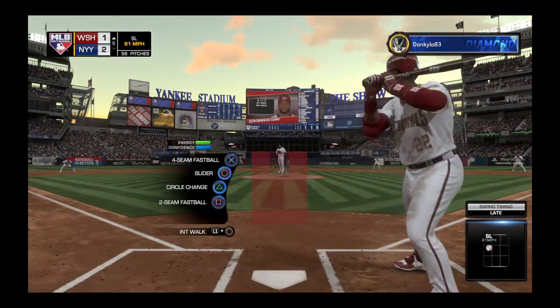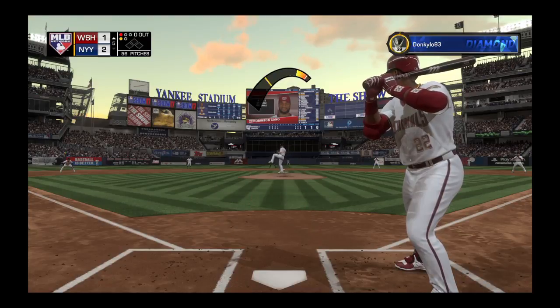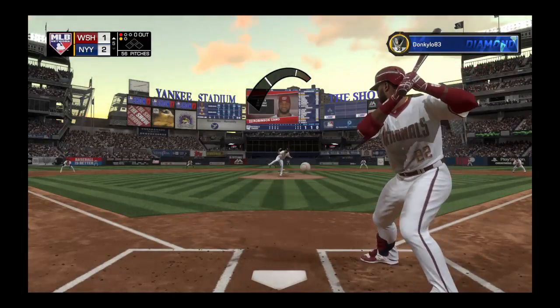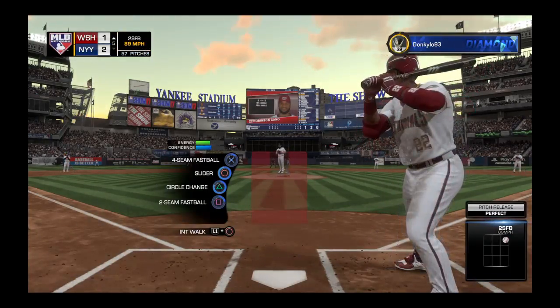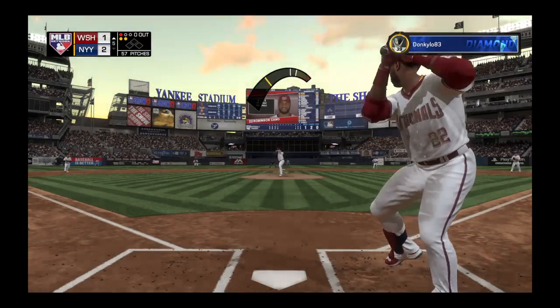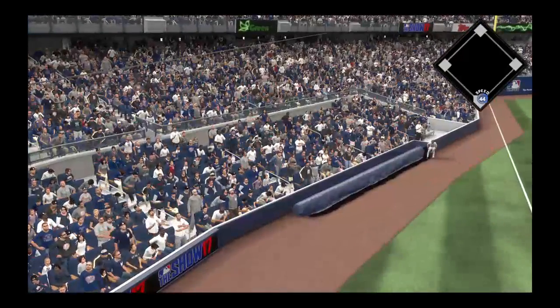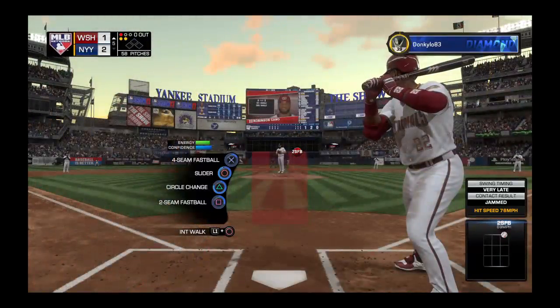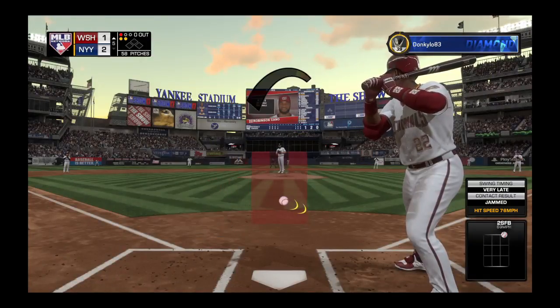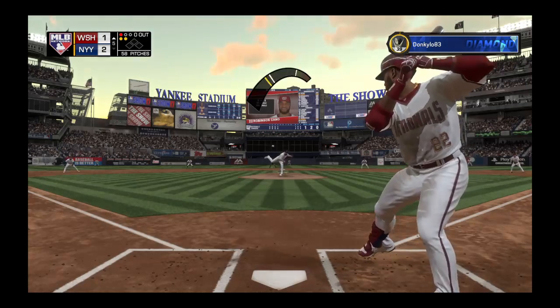1-0 pitch is his slider, swung on and missed. 1-1. Now the 1-1 to Cano. Takes a high fastball for a strike. Now here it comes. And this is going to find the crowd down the left field line. Count holds at 1-2. That's probably not what he wants to do with 2 strikes right there with the fastball. He is fortunate he just fouled it off.